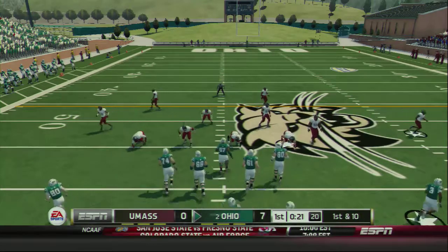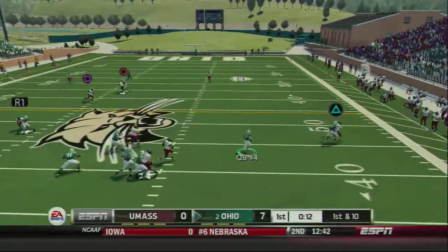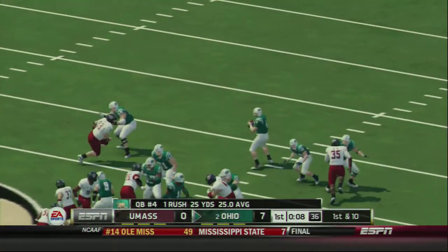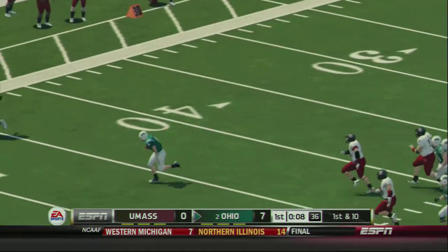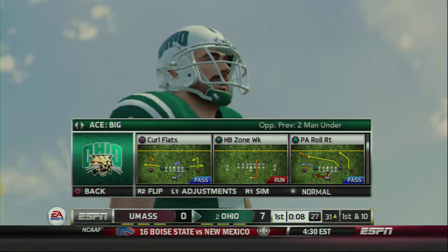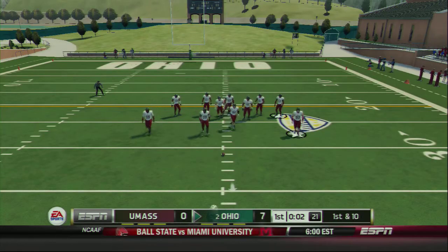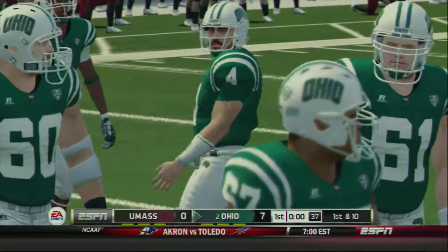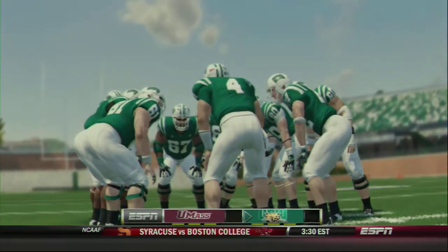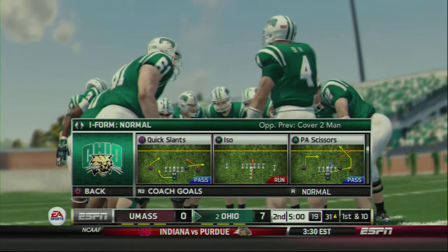From their own 44-yard line, it's first down. Rolling out to the right side. He's at the 40. He gets hit out of bounds at the 31-yard line. After a quarter of play, we've got a low-scoring defensive battle on our hands. Ohio's lead is a touchdown. Ohio is up seven.